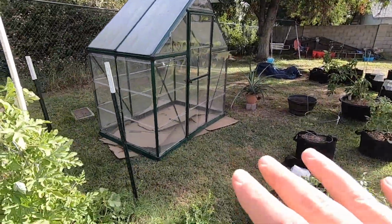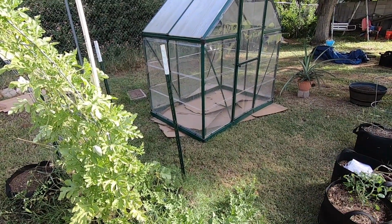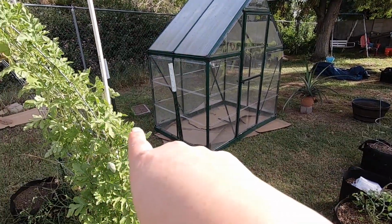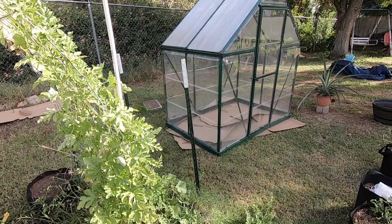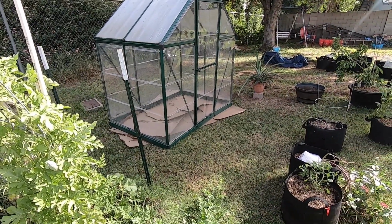Now, my greenhouse blew over last night. I don't know if you had the weather that we had, and the pineapple was sitting back there on that old water meter. So it kind of got a little messed up, and I have to wait for my husband to come home and help me get that looking decent again.